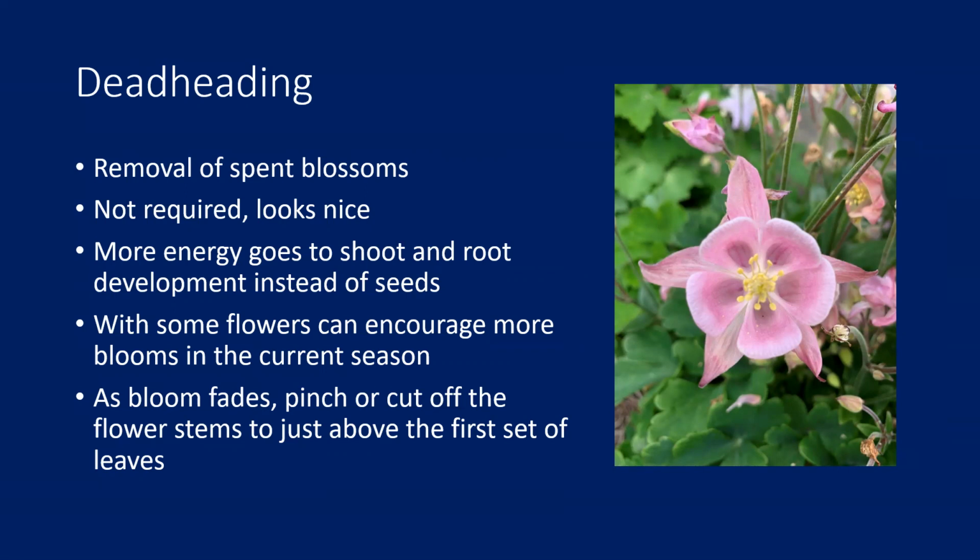Some plants also, if you're deadheading mid-season, can put on another flush of flowers. So what you do as the bloom fades, just pinch or cut off the flower stem to just above the first set of leaves.